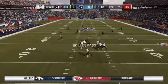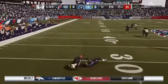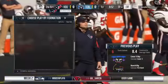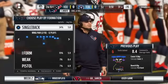Watson on first down. And Brate, the tight end's got it. And they'll take him down at the 31-yard line. A gain of 6 there on first.